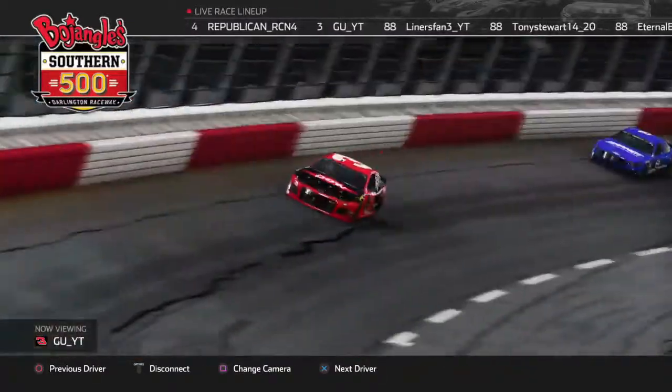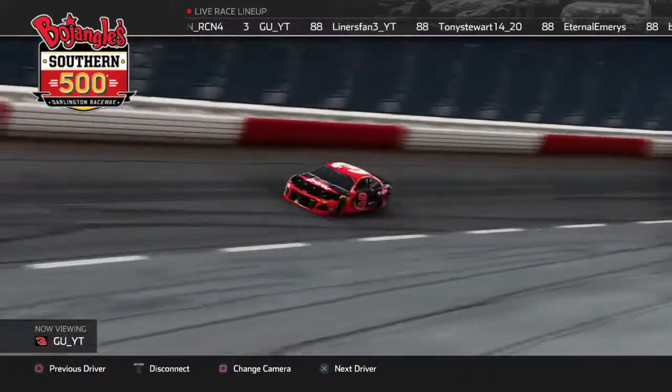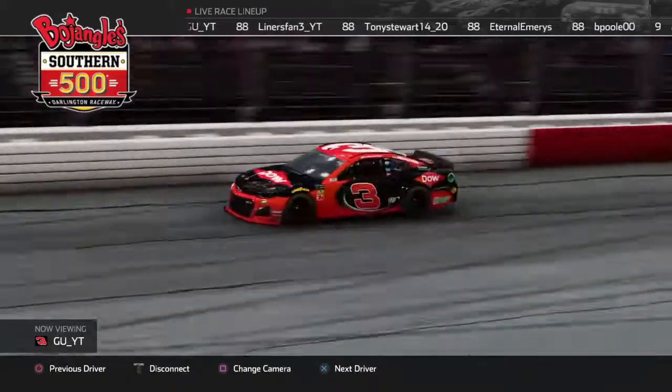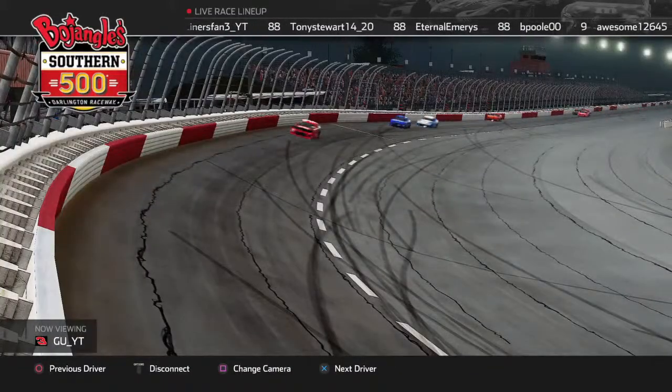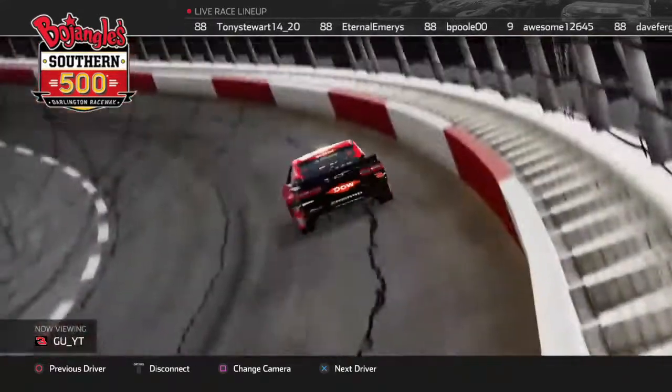So as you can see, GU out in front of Liners as he goes through, I believe, 3 and 4. Now on the front straightaway, he's going to cross the line, lap 4 out of 49 in stage 1. It is going to be a very long race today at Darlington. As you can see how tight it is.